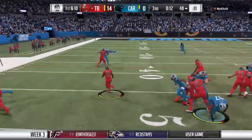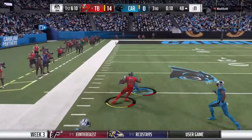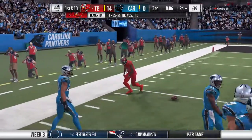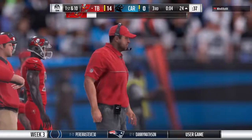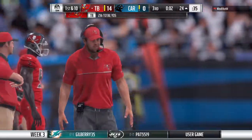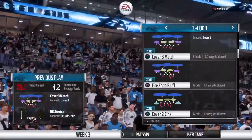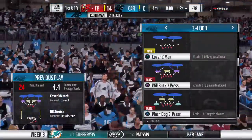First down. Here's the run with Martin. Oh, now he bowls him over. And he goes down, but not before getting this inside the 25. Good yardage as he rumbles for 24 and a first. And we're back now in Charlotte. It's the Bucs. They've got the football. They also are in front here on the scoreboard as we start the fourth.